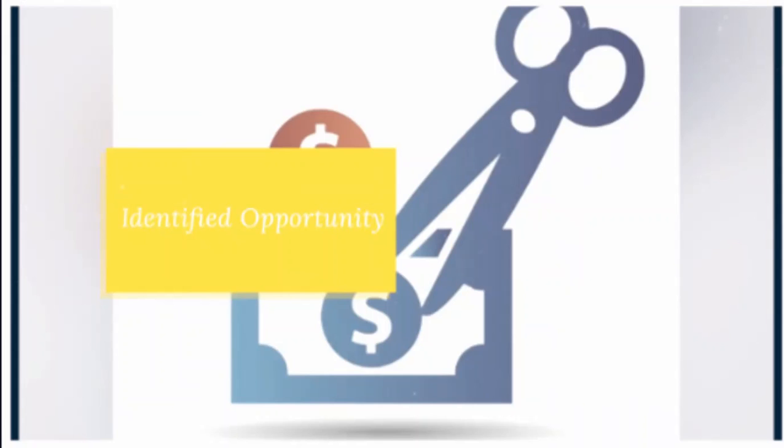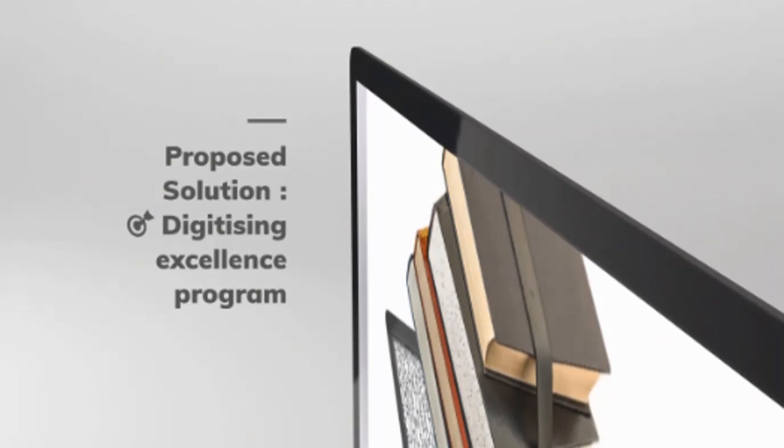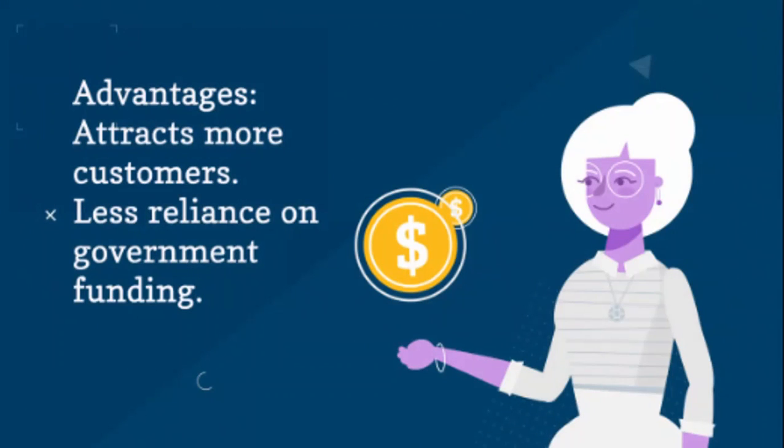From the library side, the opportunity identified was that the library was facing financial cuts from the government, and it was described by one of the staff that this will go up in future. To make the library less dependent on government funding, a digitizing excellence program was proposed as a solution to the problem. Digitizing the vast and rare collection of library material will increase both local and interstate customers, which will help generate revenue for the library through online membership and therefore less reliance on government funding.